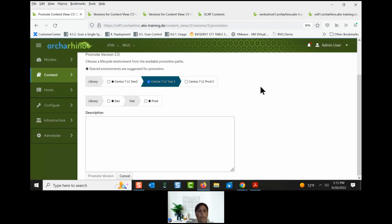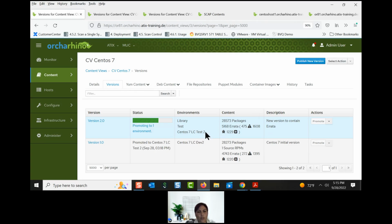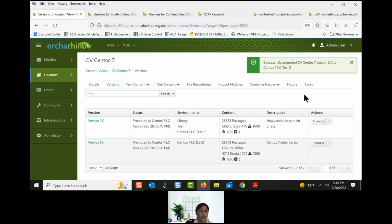Going to promote that version. Now that version will be promoted to version 2. So now I have my CentOS test environment stage as part of the version 2. And this gives you the ability to provide more stability to your environment. So it gives you that control to choose which packages in which environment and hosts, as well as which repositories are applied and when these are applied.